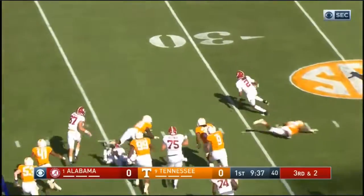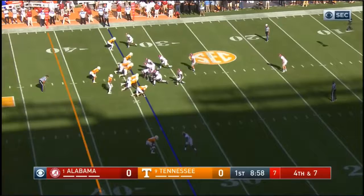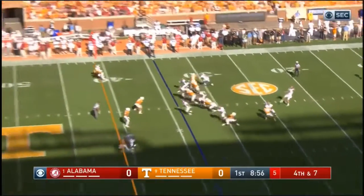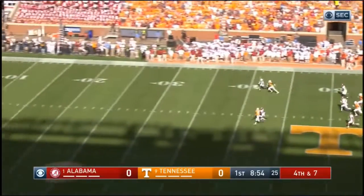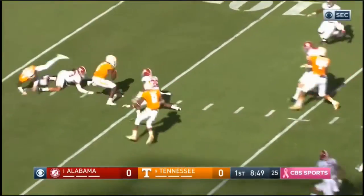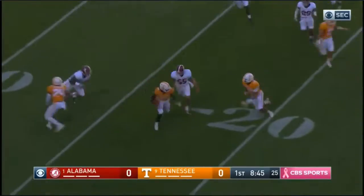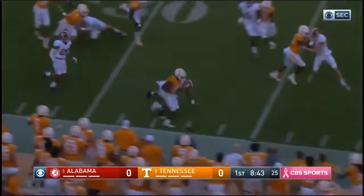Hurts rolling out, being chased. In trouble. Terrific. Scott having a really, really fine year. Over a 46-yard average. Oh, my goodness. No fair catch called for. He's still loose. He is still loose.